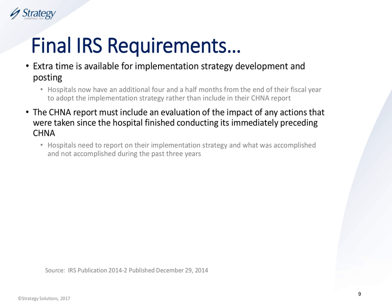Also, among the new changes, extra time is now available to complete your implementation strategy development and posting. In prior years, you not only had to do your needs assessment, but you also had to do your implementation strategy, and it had to be in one report. The IRS said, wait a minute, a lot of times the hospitals are still trying to process all that information from the needs assessment. So we're going to give you 4.5 months to complete that implementation strategy, get it approved by your board, and get it published on your website so that the public knows it's there and can access it, as well as the IRS checking up on you.